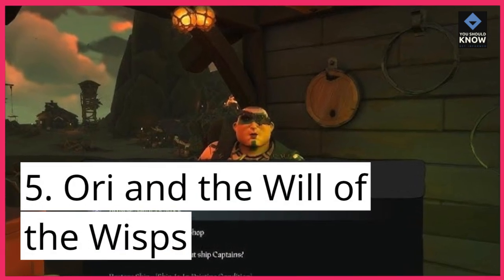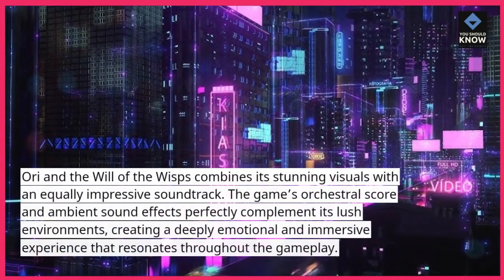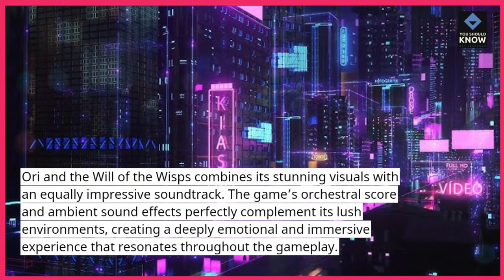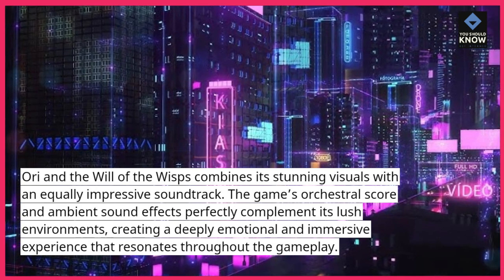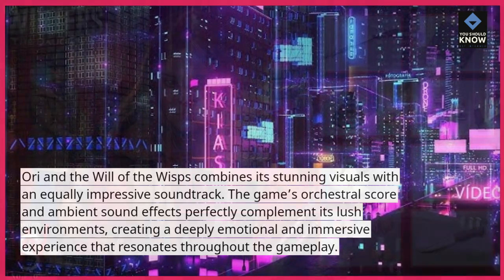5. Ori and the Will of the Wisps. Ori and the Will of the Wisps combines its stunning visuals with an equally impressive soundtrack. The game's orchestral score and ambient sound effects perfectly complement its lush environments, creating a deeply emotional and immersive experience that resonates throughout the gameplay.